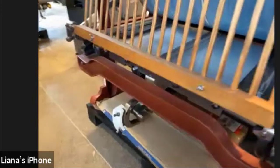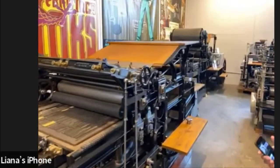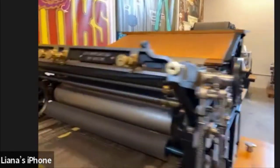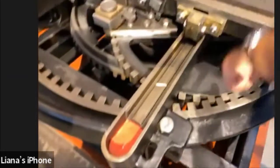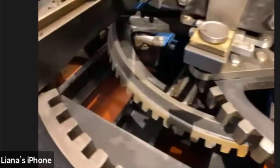We have a German machine that was common in Germany. It's a planetary drive bed. If you see this big gear here, the smaller gear moves around this gear, and that moves the bed back and forth. We got this one in Holland.